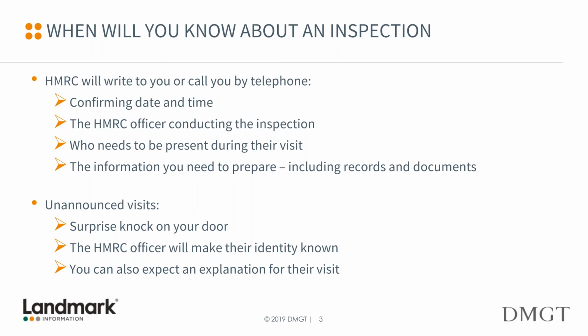One of our clients recently had an inspection from HMRC, and they actually contacted them by phone, and gave the agent just 1 week's notice. So that's just an example of how short notice they can give. The owner was on holiday at the time, so they did negotiate a new date. So there was a little bit of leeway given there as well, but it just depends on circumstances. That might not be the case for everybody.